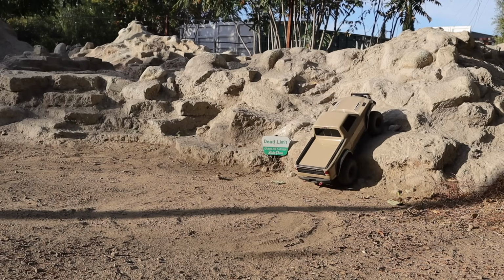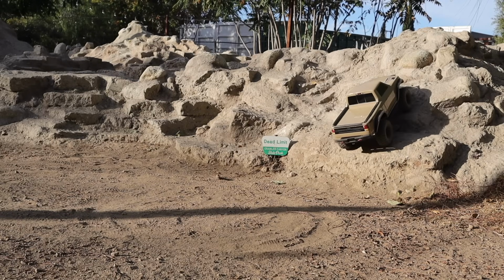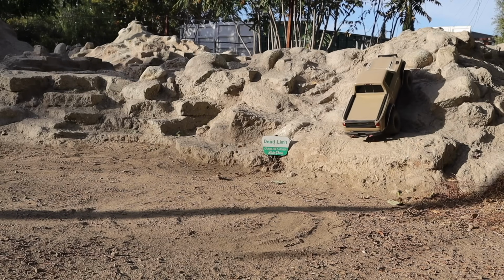Usually, when you do this, you can't jump it. You can't get all four wheels into the air.